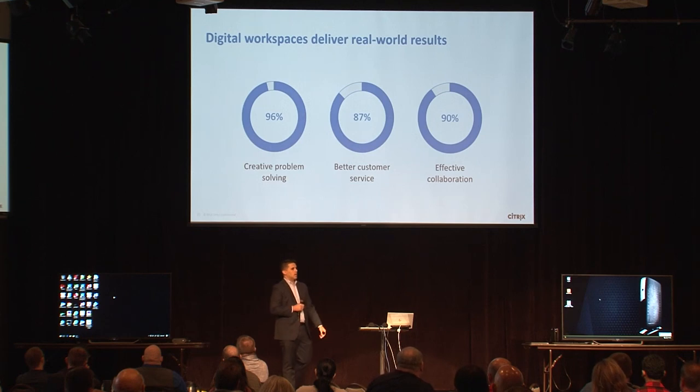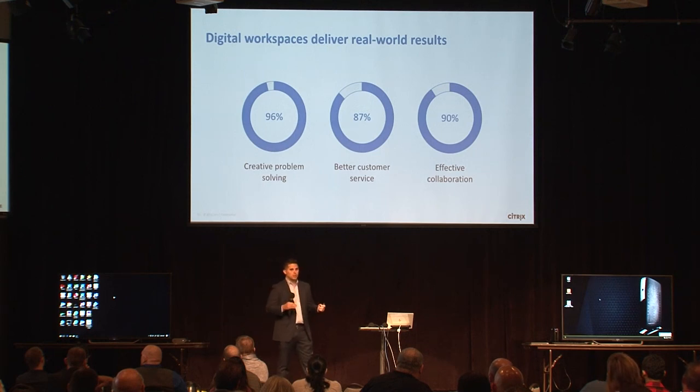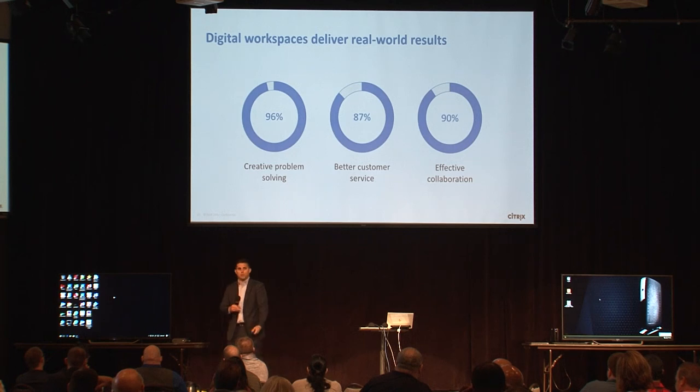And when it comes to collaboration, work is done in teams and groups and across different geographical areas. If the users come back to you and say, I can collaborate much easier and I can get my job done quicker because of the system, huge win for IT, right? And that's the goal that we have, and that's what we think we can help with.